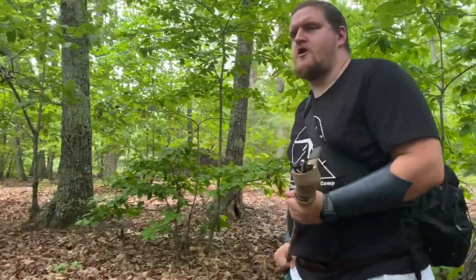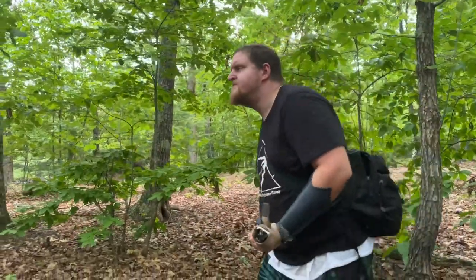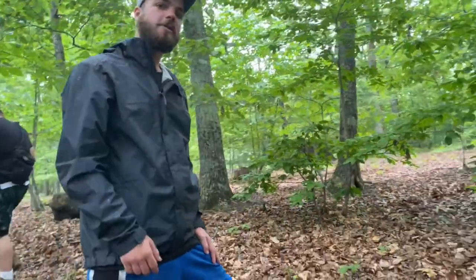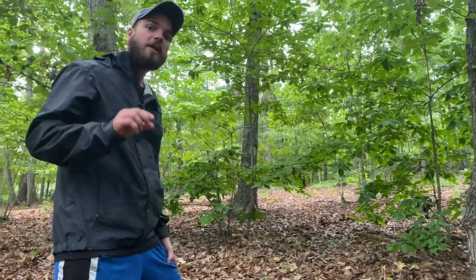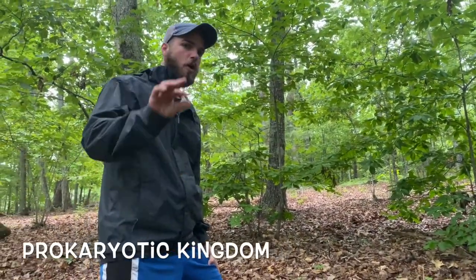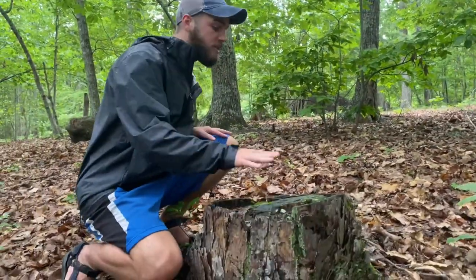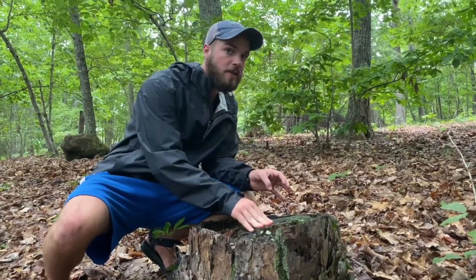I'm looking for prokaryotes. But he's never going to find them, because prokaryotes, the fourth kingdom of life, are incredibly small. You see this stump right here? It looks dead, but actually it's teeming with life. Prokaryote life, or as we like to call them, bacteria.